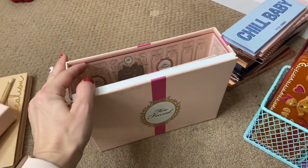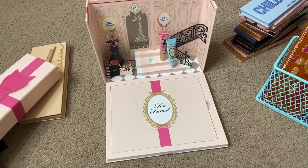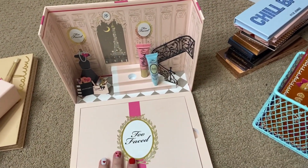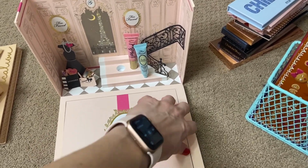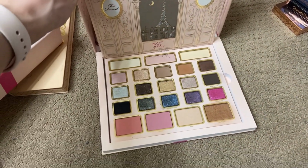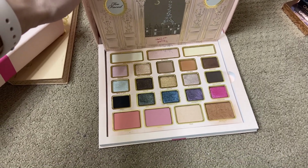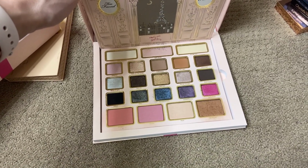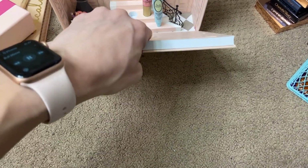They are so, so cute. Look, it's Christmas in Paris. The other one was Christmas in New York. The only thing it's missing is the mascara, but look at the little shopping bags. And then of course right here, you have your eyeshadow palette. But realistically, I've used it maybe all of 3 times and never again. So I honestly think it's time to move these on.